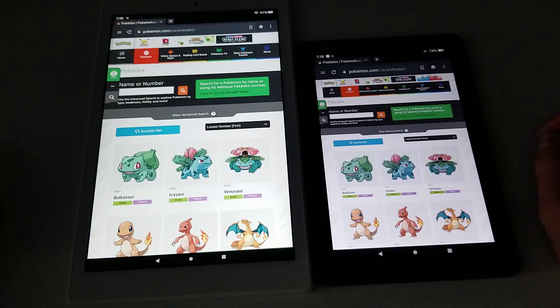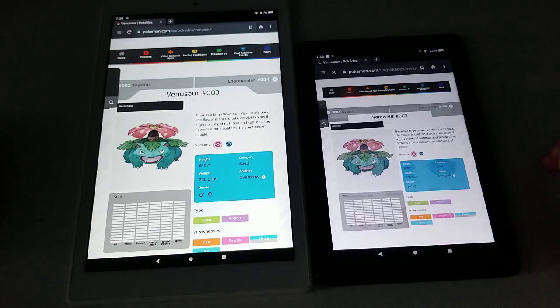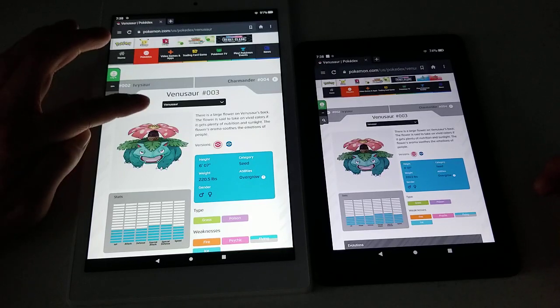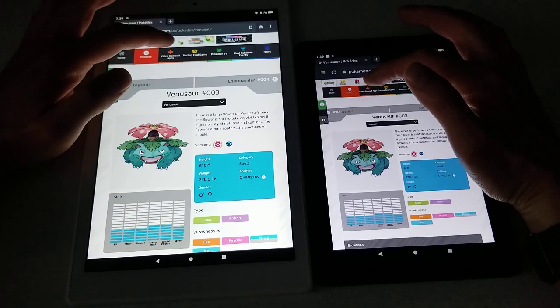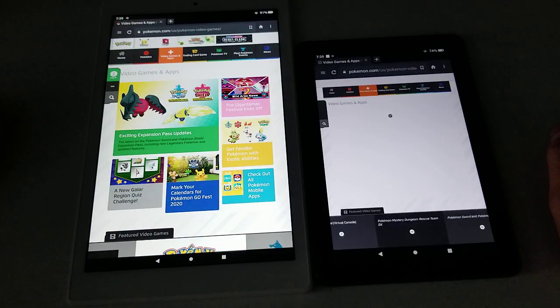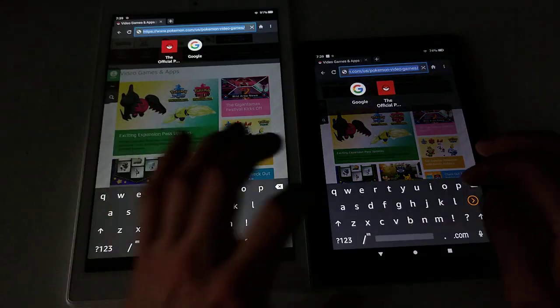So the 10 does have a better processor in it. It has an octa-core processor compared to a quad-core that's in the 8. But this only has 2 gigabytes of RAM, where the 8 has 3. Again, if you get the Plus version, you get 3 gigabytes of RAM. But you can see that faster processor is faster.